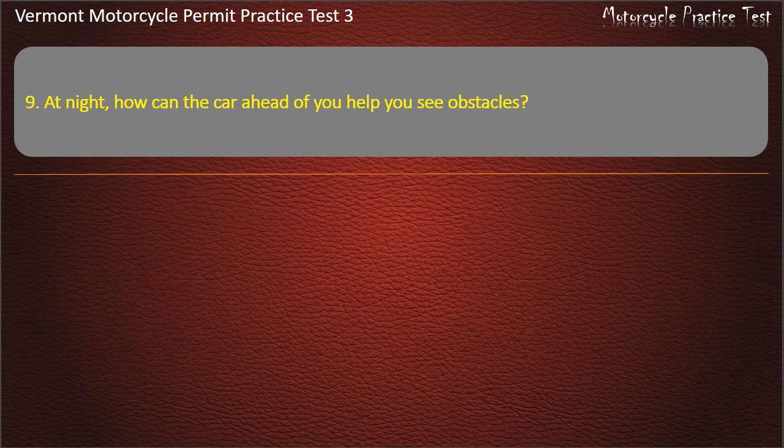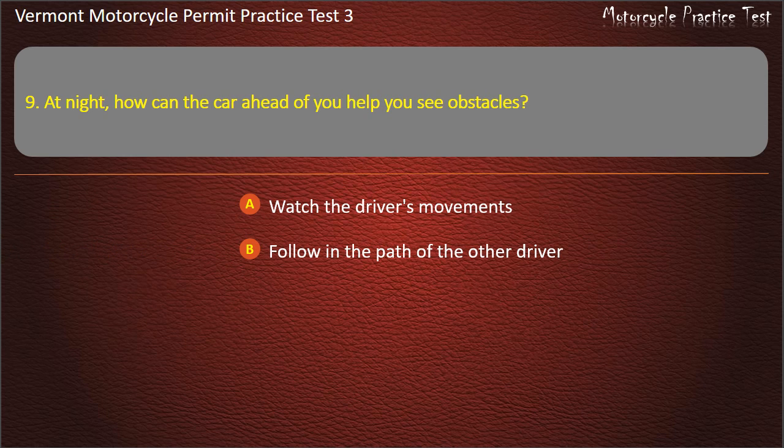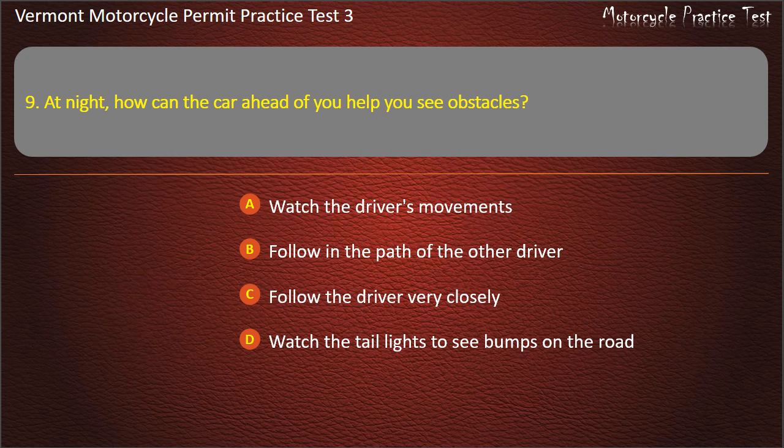Question 9. At night, how can the car ahead of you help you see obstacles? Watch the driver's movements. Follow in the path of the other driver. Follow the driver very closely. Watch the tail lights to see bumps on the road. Answer. Watch the tail lights to see bumps on the road.